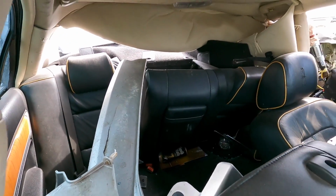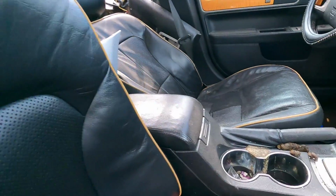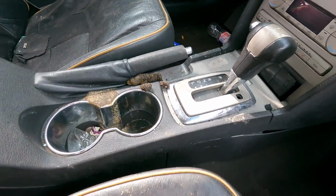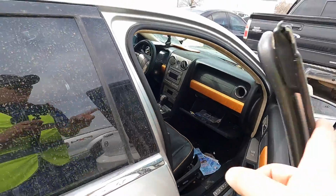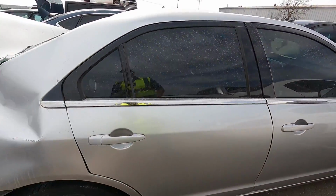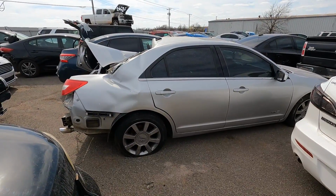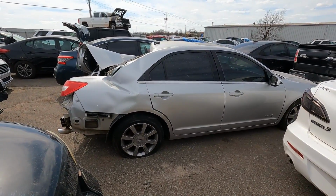I'm just blown away. And yes, something really did just defecate on the center console there. You know, raccoons, man, they get into these things. It looks like this is another one that, even though it was a horrific looking accident, I think the people in this car came out a-okay, man.